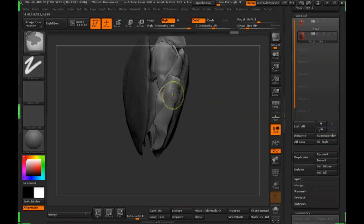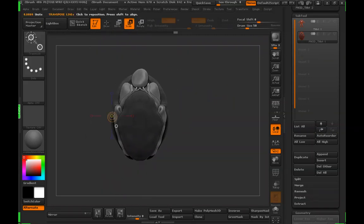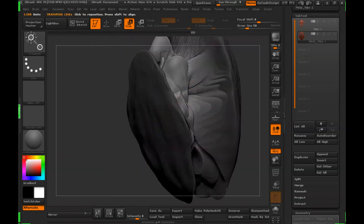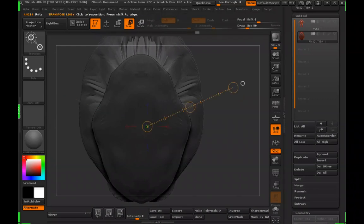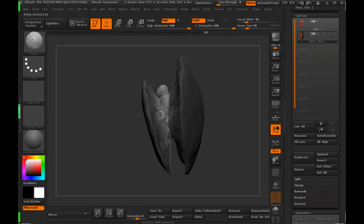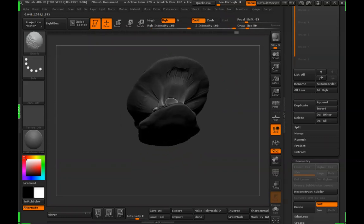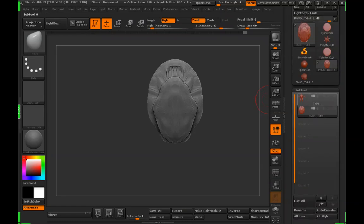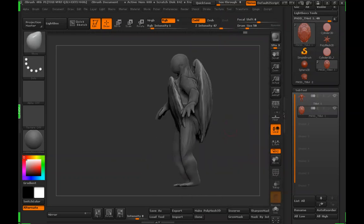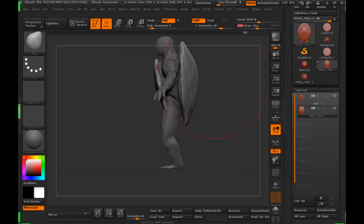All right. Okay. And now we're going to scale it down. More. Okay, so this is it. Now we have just shell. Now let's turn on everything. Okay, so how does it look now? Does it look okay? Does it look acceptable? I'm not sure.